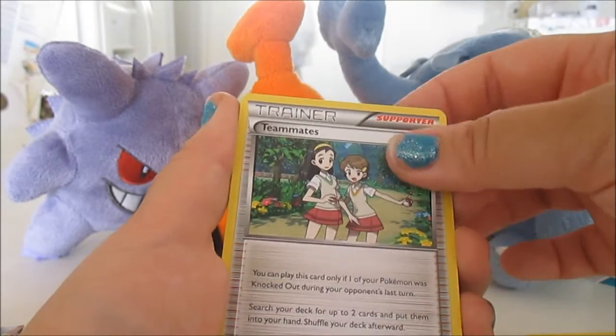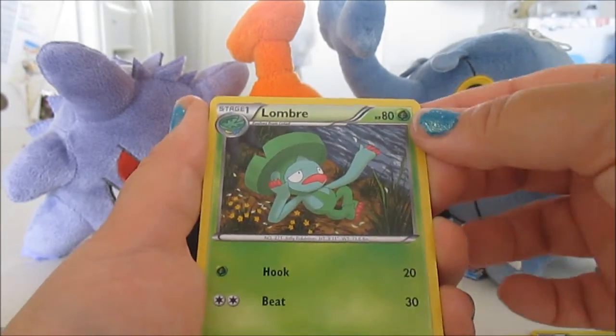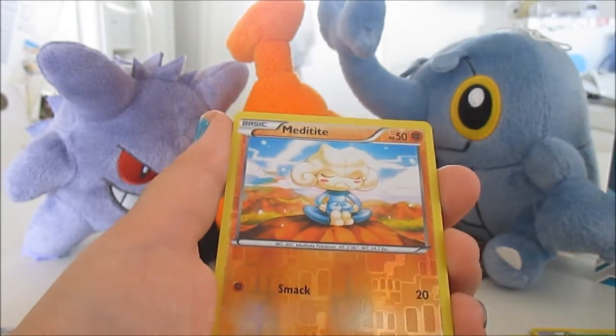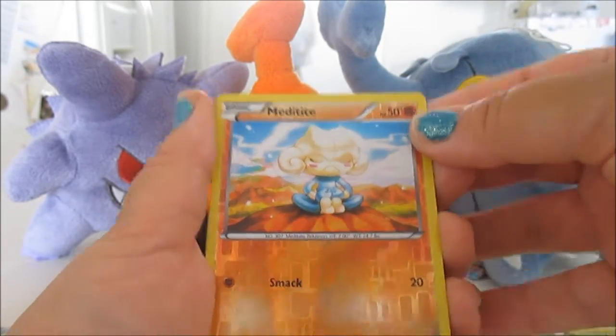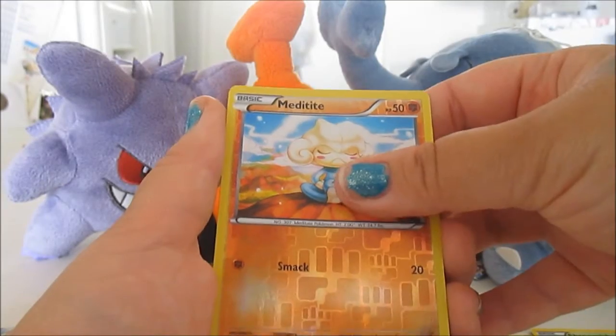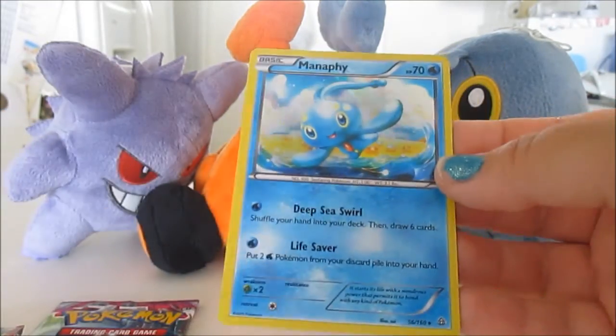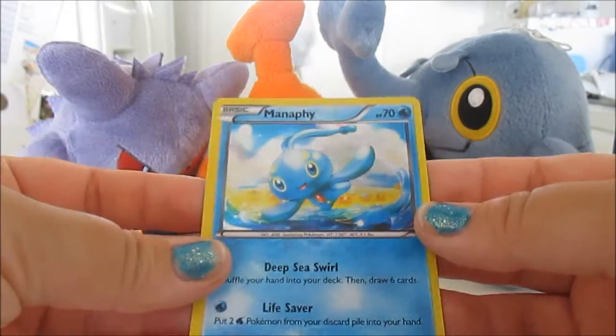We got teammates. They're very cute. We got a very tired, lazy Lombre. Shout out to Team Booster Break. Our reverse is a meditating Meditite. How very convenient. And our rare is... Ooh, sweet, a holo Manaphy. So we did get a holo out of this in any case. Very cute, look at his little arms.